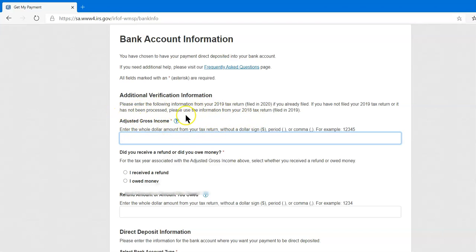When it comes to these taxes, adjusted gross income is not the same thing as your wage, because after certain things come out like deductions, exemptions, and all sorts of things, your adjusted gross income is something different. 9 times out of 10 it is usually different than your wage. So you would get this number. The other thing I'm going to mention is that it says please enter the following information from your 2019 tax return if you already filed, if you have not filed.